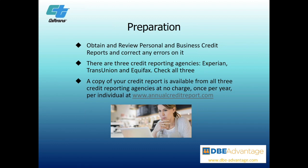You all know the 3 credit reporting agencies. Check all 3. And you can get a copy of your credit report from all 3 reporting agencies at no charge once a year per individual, and there's the website.